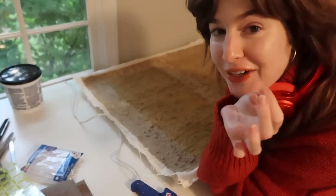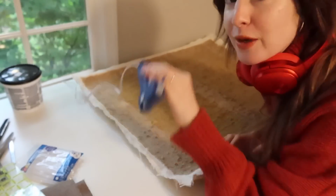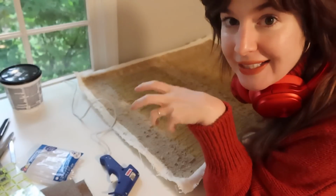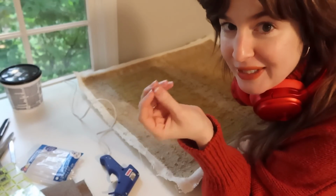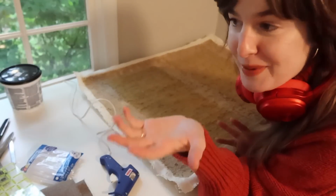Hey y'all, I got all set up this morning and I was about to start working, and then I realized that I didn't have any hot glue for the hot glue gun. I had this plastic bag that I'd been carrying around that I thought had hot glue sticks in it, and I opened it up and it had Sharpies in it, and I don't know where the hot glue is.